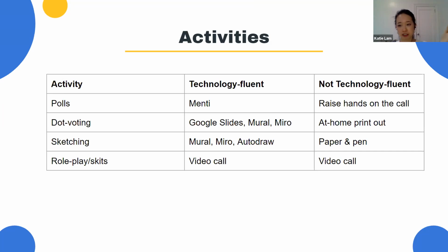Another example, we just talked about dot voting. In this case, I used a Google slide, but folks have already called out, I think in the Q&A, Mural and Miro are also both great tools for online collaboration or online workshop activities. But they are probably better tools, again, for audiences that would feel comfortable navigating that kind of experience.